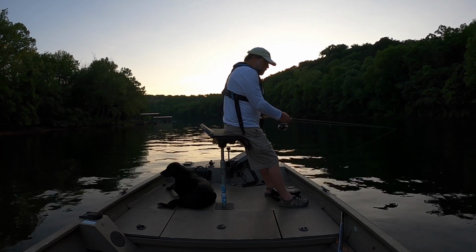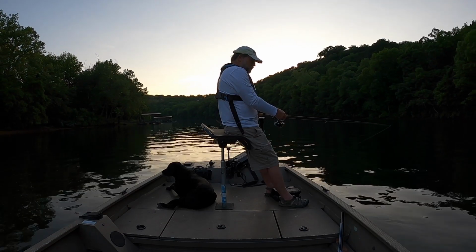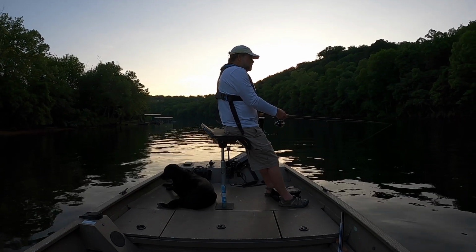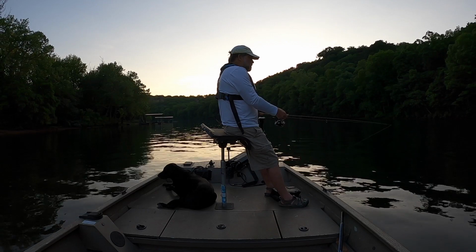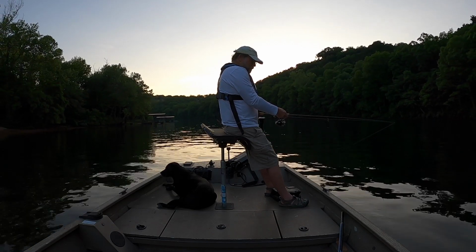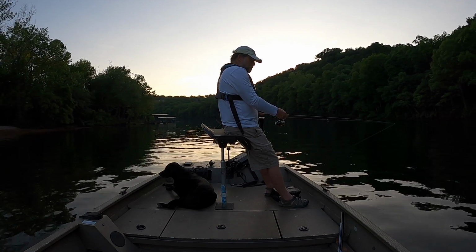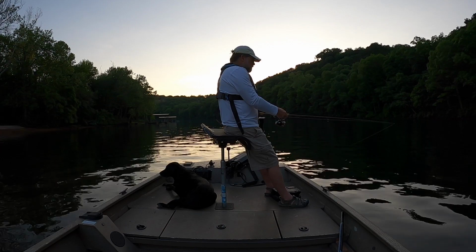I can see the bottom. It's probably about 7-8 foot deep here, but the bottom's pretty clean. The gravel's pretty clean. This heavy generation's really cleaned out the lake. It'll start getting mossed up now that the water's not running too hard.